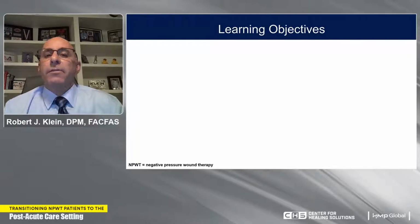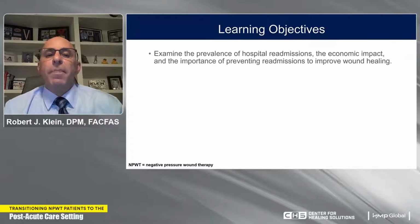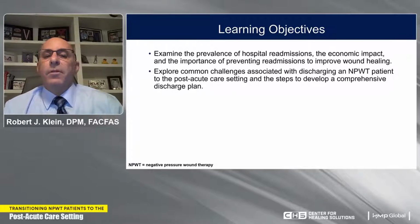Our learning objectives with respect to this talk include examining the prevalence of hospital readmissions, their economic impact on the healthcare system, and the importance of preventing readmissions to improve wound healing. We'll explore the common challenges associated with discharging a patient with negative pressure wound therapy to the post-acute setting, and steps that we can develop to come up with a comprehensive discharge plan.